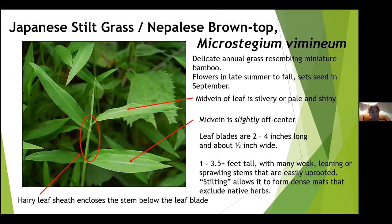Japanese stiltgrass is sort of a newcomer to the invasive world, especially in the Georgia Piedmont. You know, a couple years ago, it was in some places. Now it is truly everywhere. Once you see it, you cannot unsee it. It's really sad to see how much this plant has spread throughout this region.